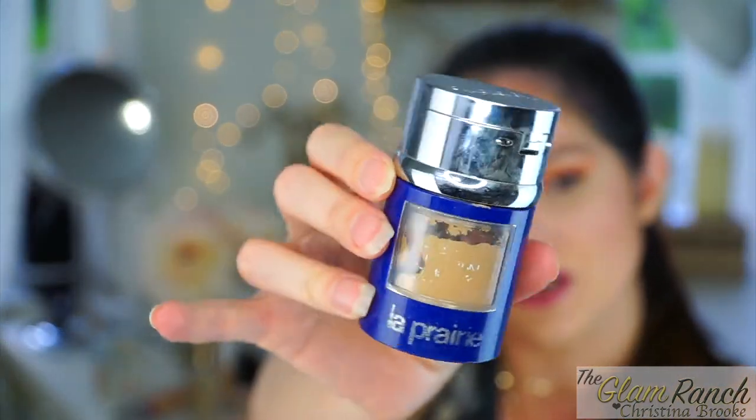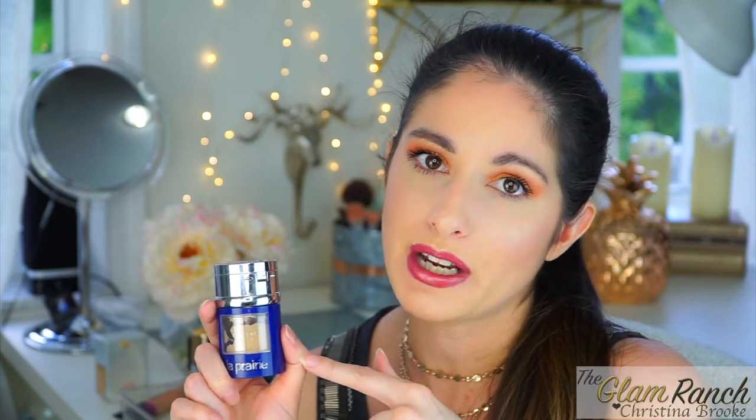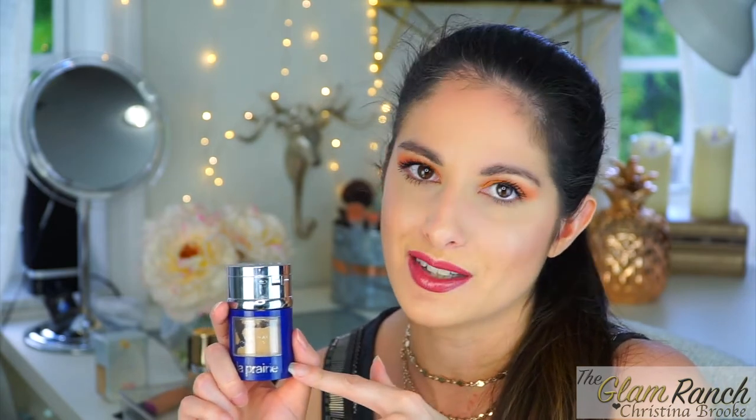Ooh, look at this guy. Oh, this is so old. This is the La Prairie Skin Caviar. This is one of my most expensive foundations. And if you guys ever saw my review on this, I literally used to wear only this foundation. When I started breaking out with acne, probably when I was a freshman in college, I don't know what happened. My skin changed on me and I started getting cystic acne, and I couldn't wear any foundations. This is the only foundation that I would wear that would not break me out, and I could literally wear it nonstop. I wore this same foundation for years and years and years.